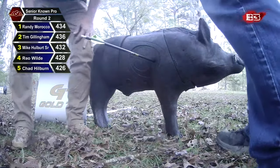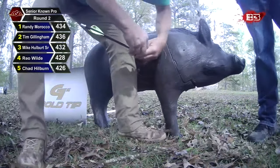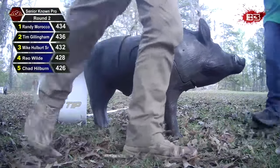And that is the gold tip Russian boar. That's going to be a wide 8. 8 for Mike.